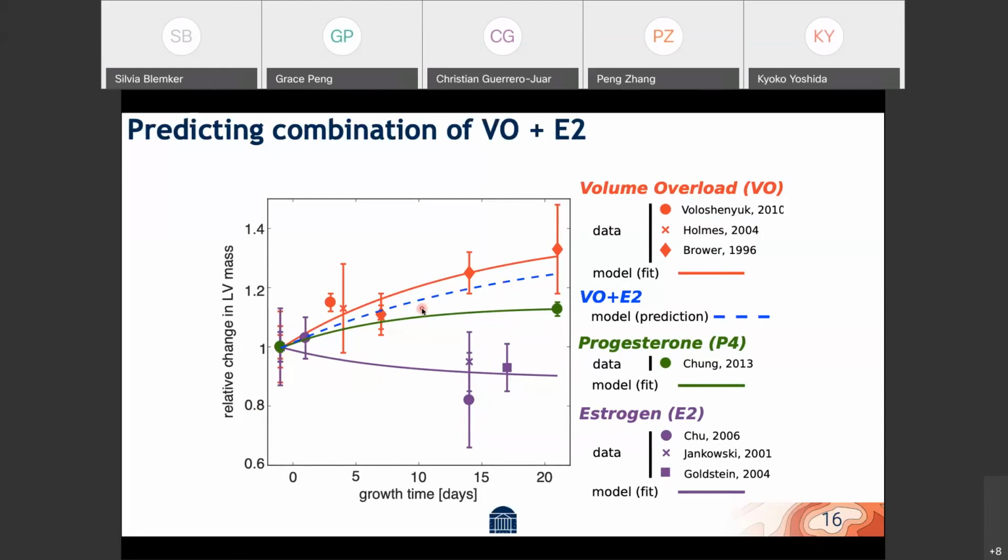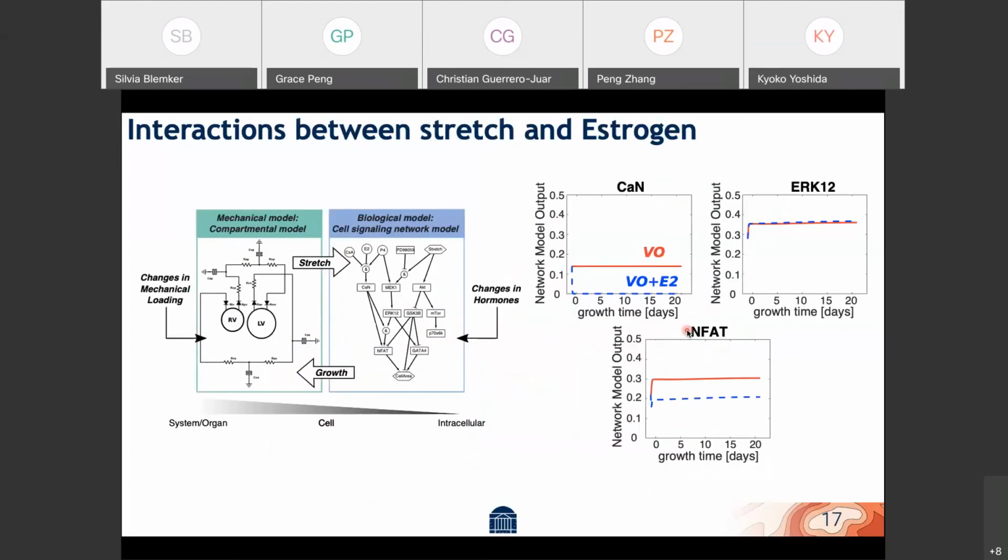However, in terms of quantitative match, I've only found literature data reported for 5 days after inducing volume overload, and then 52 days. And the reason why I chose 21 days for this particular simulation was to reflect the gestation time point for rats. So in terms of quantitative match, I'll have to do a little bit more digging into the literature or actually conduct the experiments ourselves. But I wanted to take a step back and present how we can actually look at interactions between stretch and estrogen using this model.